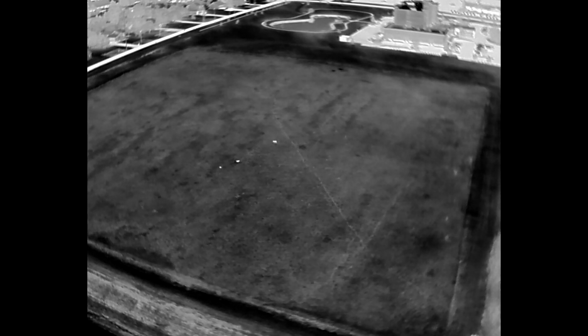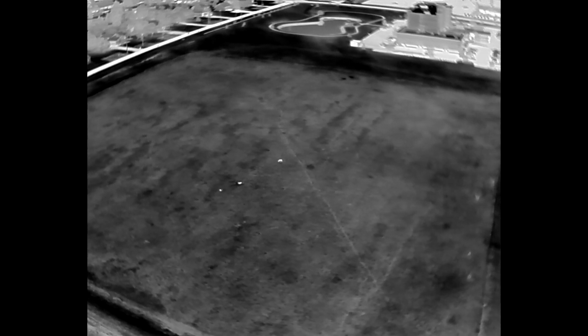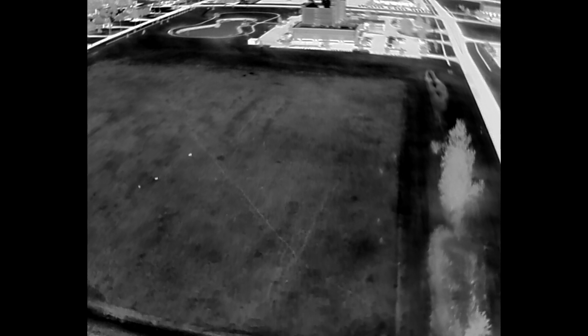A little bit breezy. The drone was moving a little bit as far as focus. But I wanted to give you the idea, understanding that these deer are very relaxed. And the drone is not disturbing them at all. And look how close we are to the hotel.